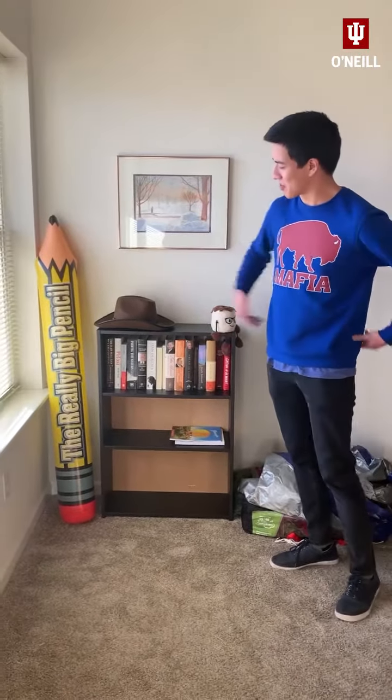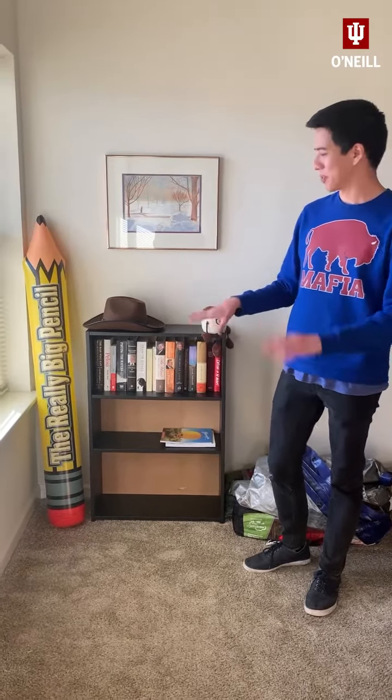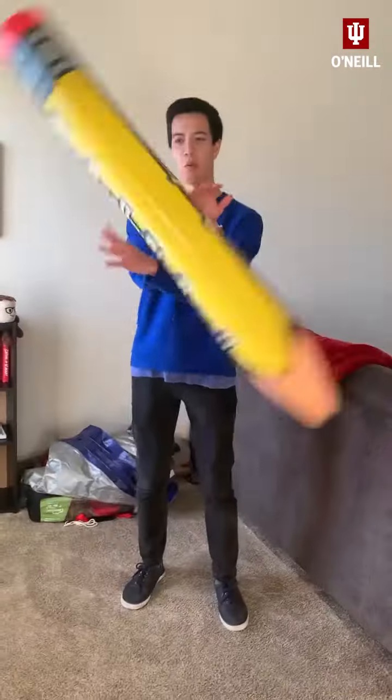And then right here is the really big pencil. For my birthday, I went and did laser tag, which was really fun. And we all pulled together our coins. We got a really big pencil.